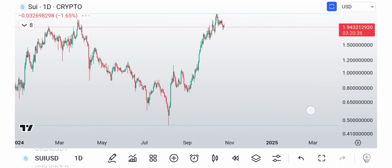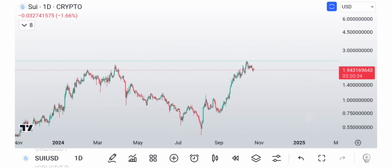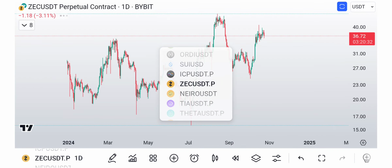Can look at SUI. And I wouldn't buy it. It just seems too high to me.